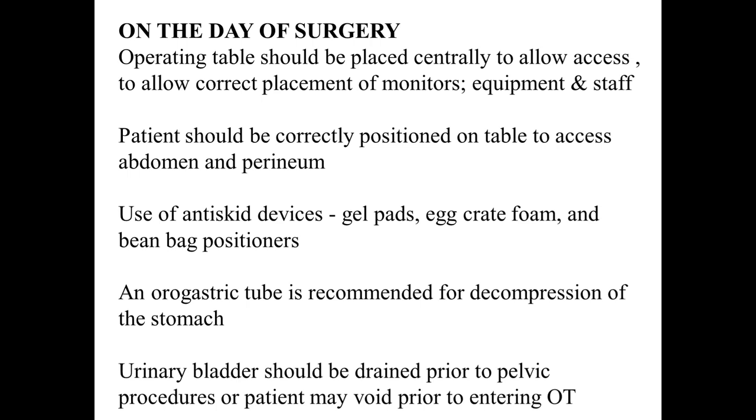So it should allow a lot of movement of the instruments and the staff or equipment or the doctors or surgeon. Now, the patient should be correctly positioned, and I've already emphasized positioning so much, that a very meticulous position is required. Then the patient should not slide, so anti-skid devices should be used, which can come in the form of gel pads, gel foams, egg crate foams, and bean bags for positioning.